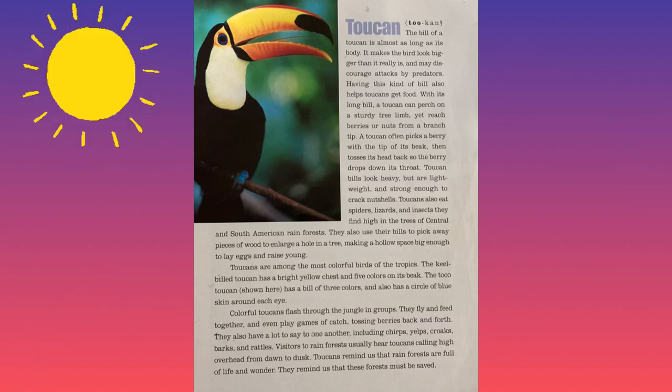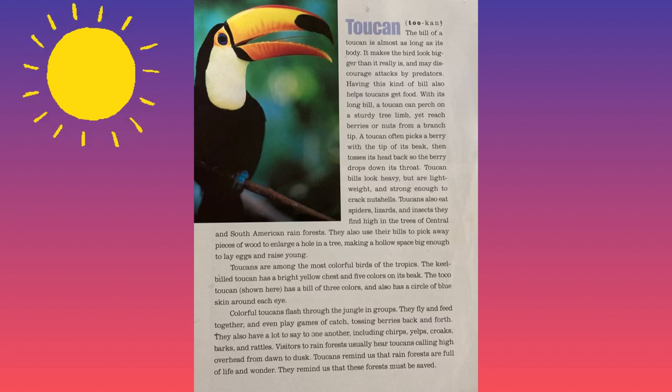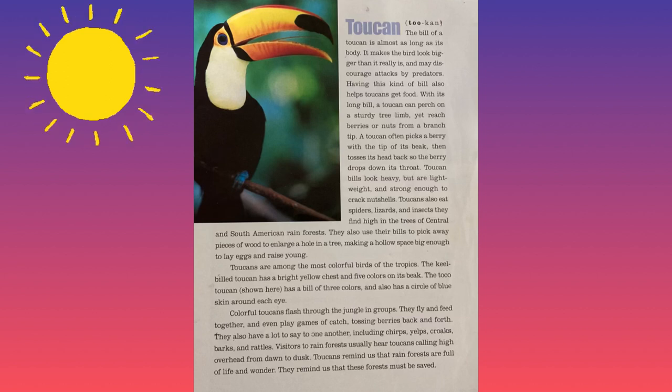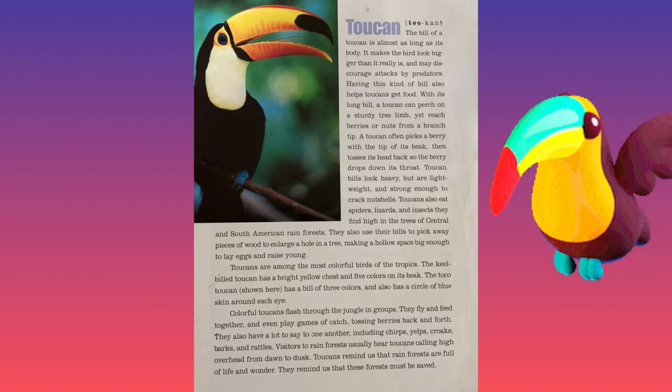They also use their bills to pick away pieces of wood to enlarge a hole in a tree, making a hollow space big enough to lay eggs and raise young. Toucans are among the most colorful birds of the tropics.